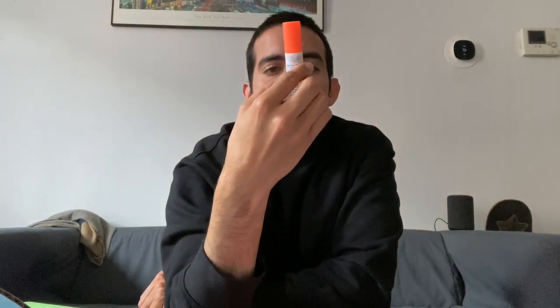Then for the morning, I put on C Firma Day Serum. This stuff is 15% L-ascorbic acid with pumpkin ferment extract. I am honestly not the biggest fan of this. I haven't really noticed that big of a change in my skin. I think I put too much of it on my face. So I think I'm gonna try to use just a smaller amount and spread it more evenly. But apparently vitamin C is really good for your skin. Even though I got a breakout recently right there. Terrible.